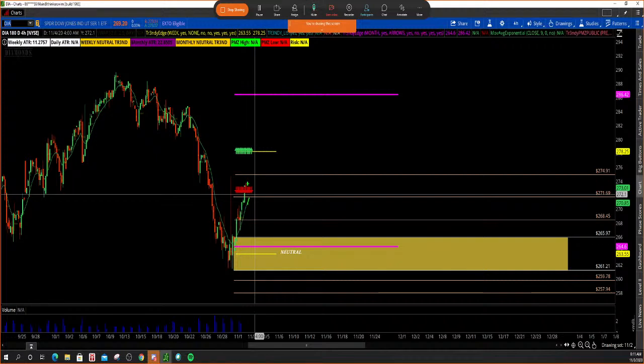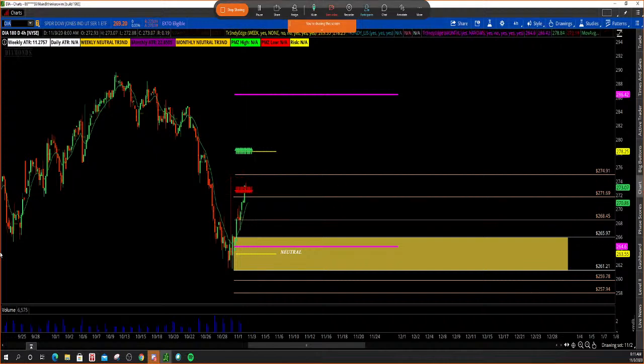And then guess what? If it rejects, the best answer for the day, do nothing until price either comes back into that 9 or into 271.69. Wait for a reclaim. Or, since we're so close to high on the curve, wait for 274.91 for a rejection. And really, this entire area is a neutral, unfortunately.